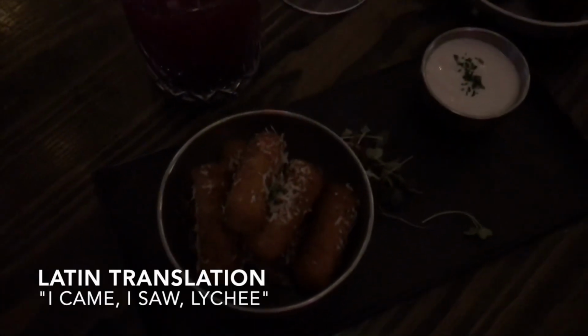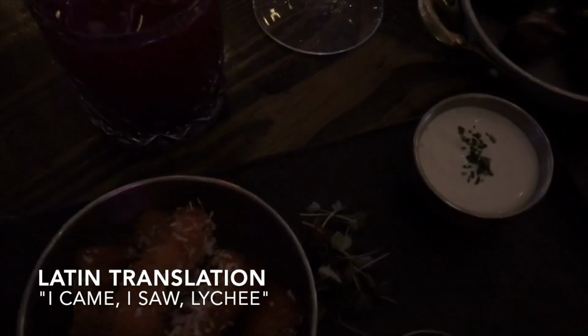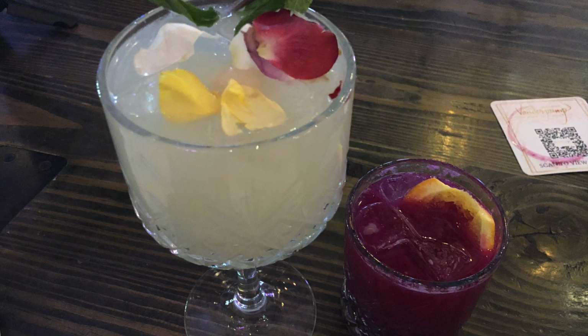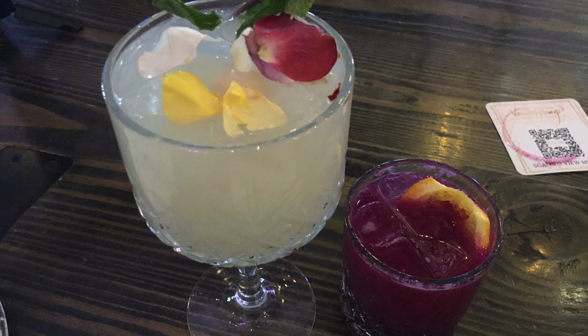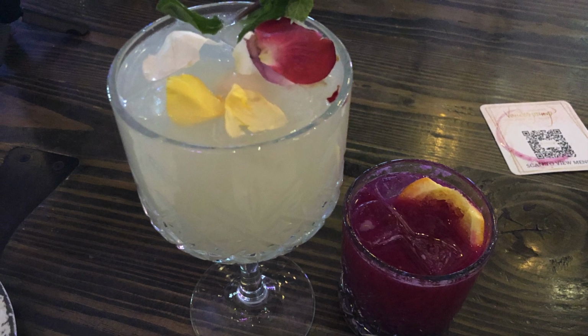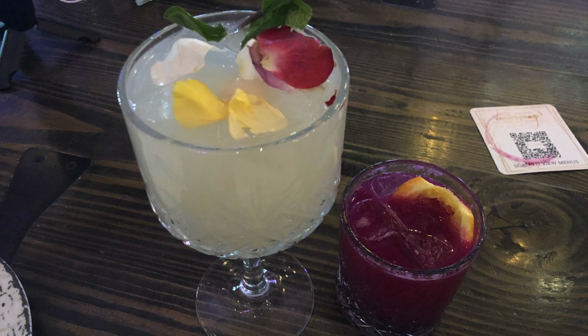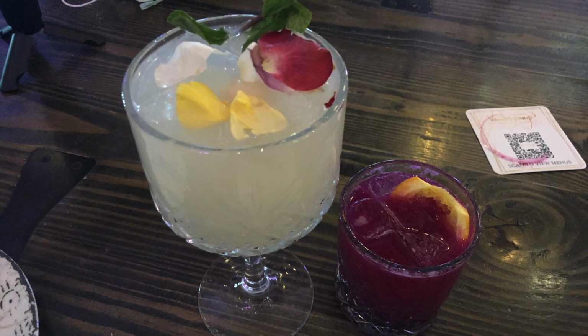I ordered the Veni Vidi Lychee, which is made up of fresh lychee, Moscow Mule, Vanderpump Vodka, lychee, lime, ginger liqueur, Angostura bitters and agave. I thought this drink was amazing. It was a little bit fruity and light. I like lychee a lot, so this was really pleasing for me.